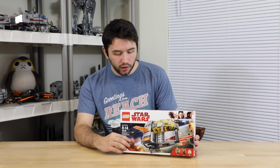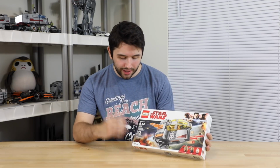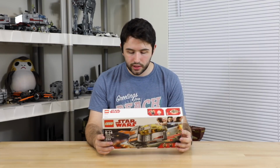Guys, I have another LEGO Star Wars Last Jedi set here with me. It's the smallest of all of them, retails for $30, and it is the Resistance Transport Pod. It's number 75176, ages 8 to 14, and it has 294 pieces. So $30, 294 pieces, almost, it's a pretty good price per piece ratio there, so that's always good to see.